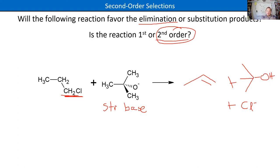And so for each of those 10 reactions, some of them will be easy, some of them will be really complicated. All you need to do is give me the main product. And the way you determine which mechanism to go through, if we only have these four mechanisms we're looking at, is you ask these two questions. Is it first order or is it second order? And then once you know that, you say, is it substitution or is it elimination?